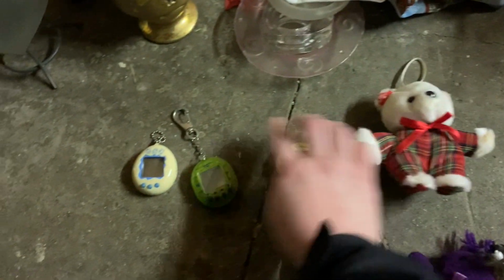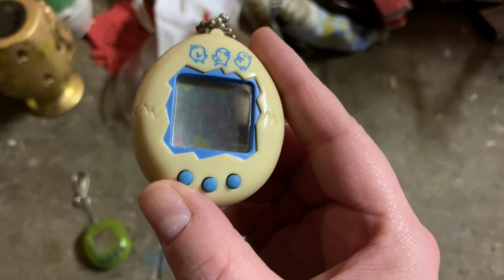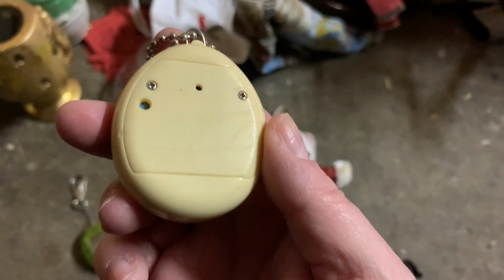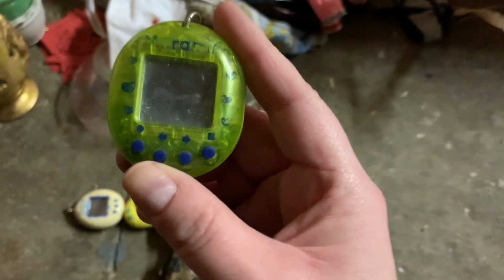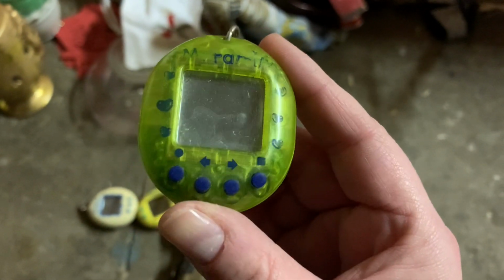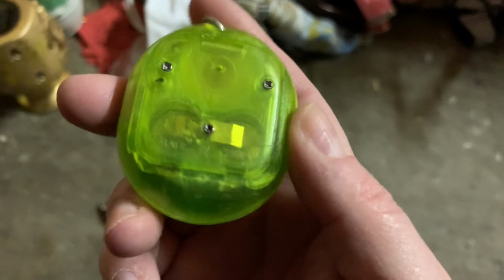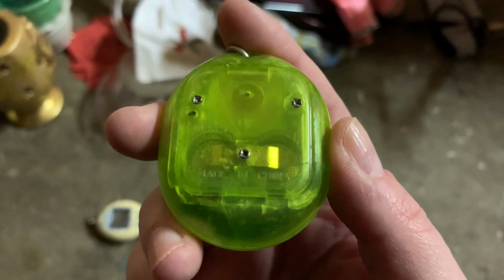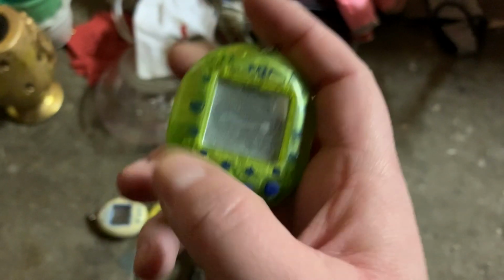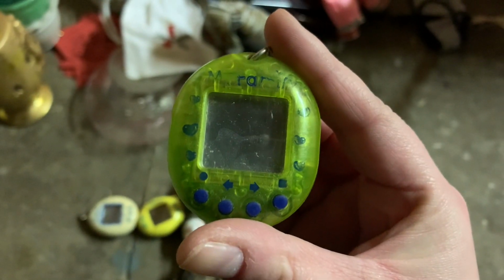So that was a dinosaur. This was a chick pet. It is really scratched up. But most importantly, I have the My Family virtual pet. Really, really in bad condition, but I think it works. It has stripped screws, but I should be able to get them out. It is a freaking My Family virtual pet. I am so happy. Woohoo!